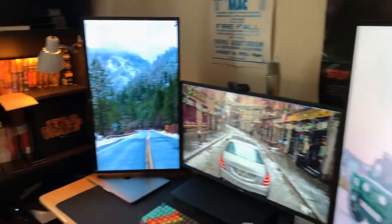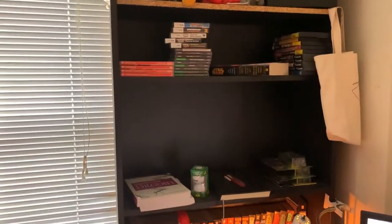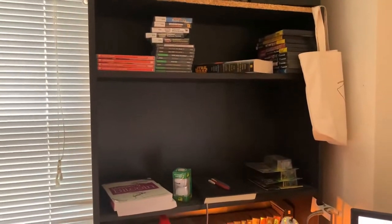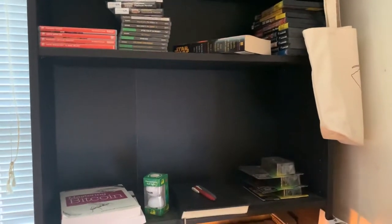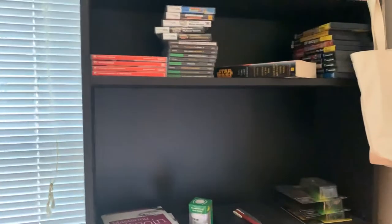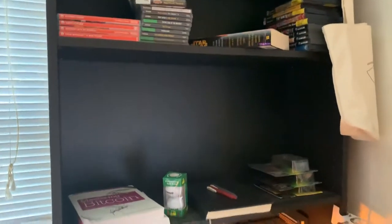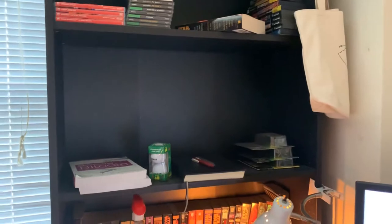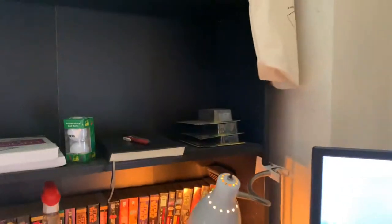Over here, this is just the bookshelf, a little bit different than earlier this year. I'm kind of trying to clear stuff out, like I said, organizing all my stuff. So these are the games that I will still be leaving out. This shelf is pretty much empty. I got a couple of books on Bitcoin, so Mastering Bitcoin, which teaches you all about the technology, and then Programming Bitcoin. So I'm going to try to learn a little bit more about that this year.